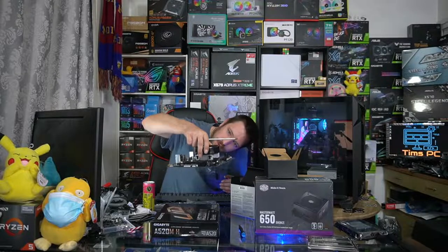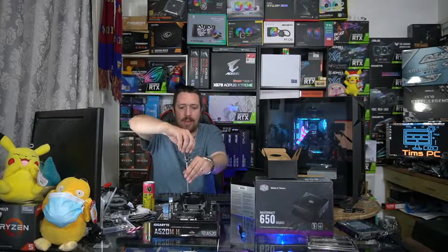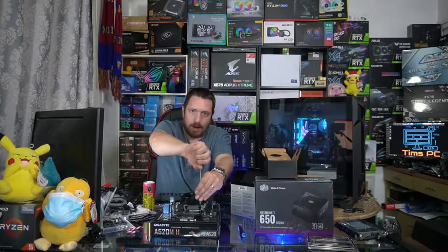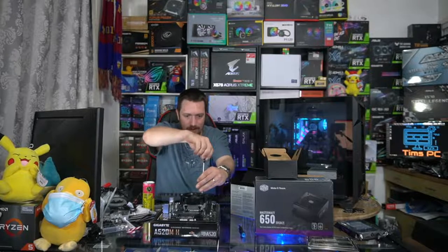Then once you're certain that all four are at least inside the nut there, you can go ahead and tighten down all of them completely. But if you don't get them all started, you'll tighten one down and it'll be very difficult to get the other bolts into alignment. So start all of them off, then go around and fully tighten them, until you just can't turn the screwdriver anymore. Okay.